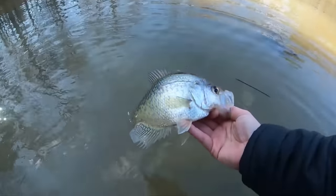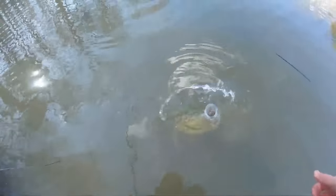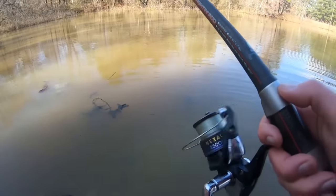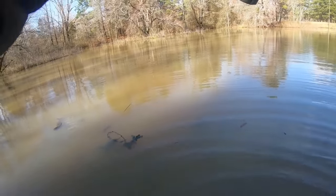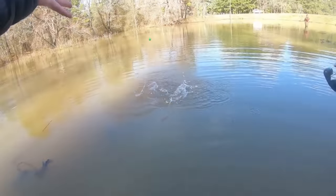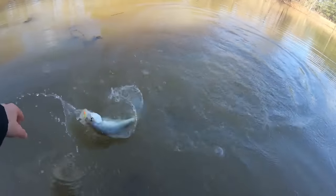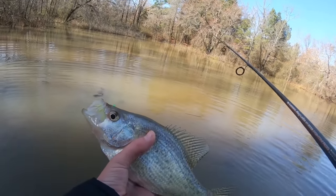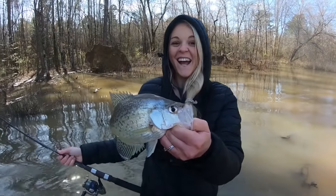All right, thanks, fish. That was awesome. Woo! I see them under there. Oh my gosh. I think this is a crappie. Woo! Holy cow! Oh gosh! Dang! That was so awesome! Dang, slab queen! I know!